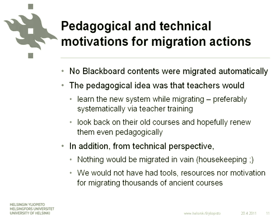Most of the teachers read the instructions on the web. Most of our teachers don't come to trainings, unfortunately. Yeah, we wanted them also to look back on their old courses and to probably develop them also. And from a technical perspective, we wanted to do some housekeeping and not to migrate anything extra.